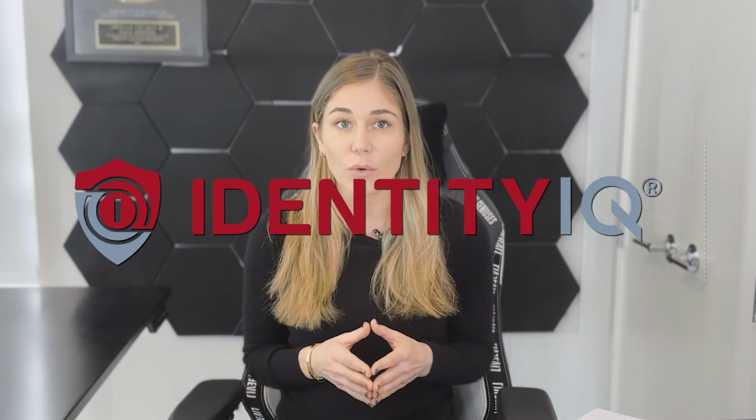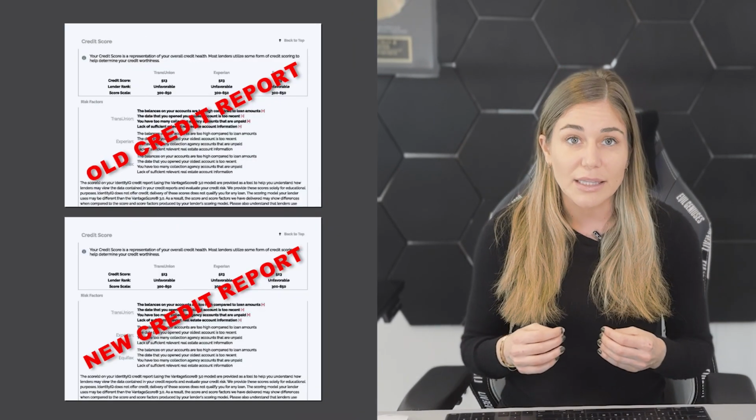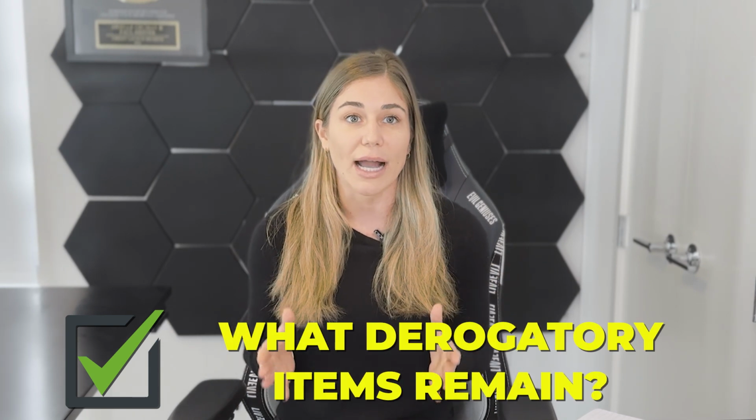Your credit report refreshes every 30 days. That's why it's important to have Identity IQ or some sort of monitoring system so you can track your progress each month. So pull up your credit report from last month, your new credit report from this month, and let's go through it. You want to keep track of what was deleted from what bureau, what was updated, and what derogatory items remain.